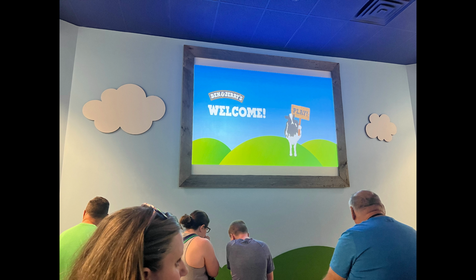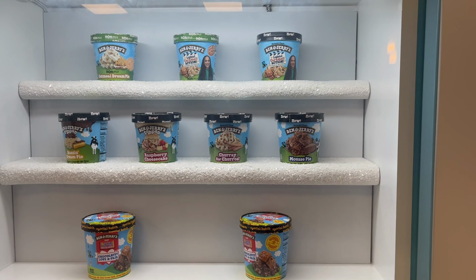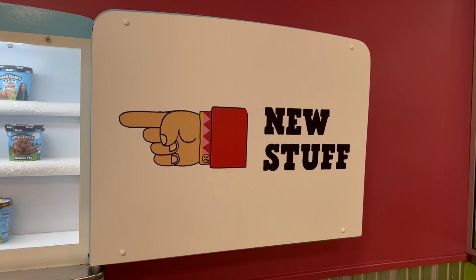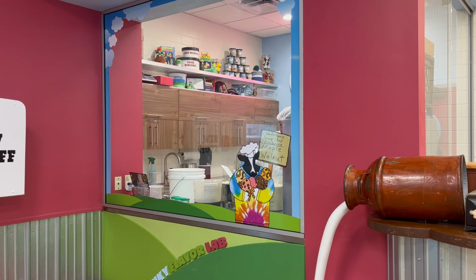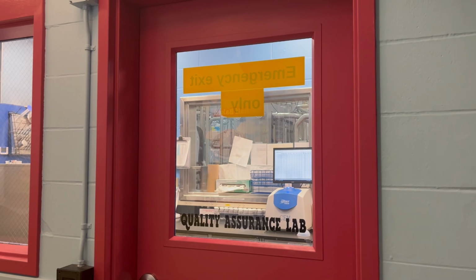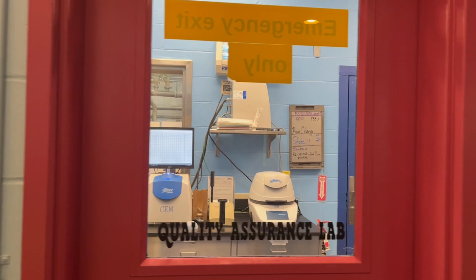And also, Ben & Jerry's sold the company back in 2000. Didn't even know it, that they don't own it anymore. Interesting fact. And then they have a taste lab. When you're done out of the factory, you can taste a new product. They have a woman behind the glass here that is actually making a new idea. And like I said, they show you where the quality assurance labs is. You just get to see how they actually make the stuff.